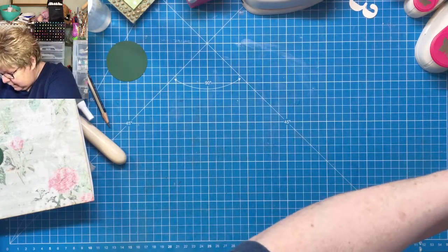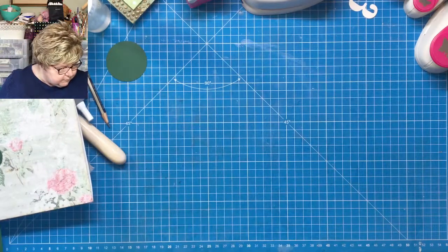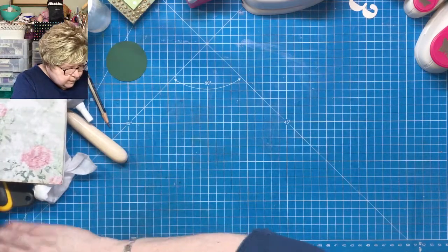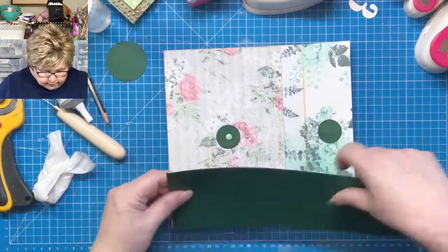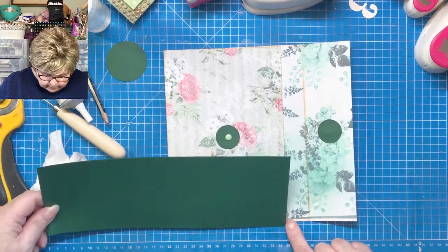I'm looking for some card of some description. I'll use a piece of this, is what I'll do. This all came from Paper Mill Direct here in the UK. I'm just checking that it's twice the length of that, which it is.